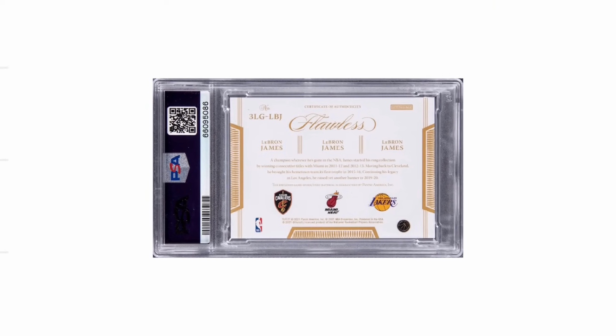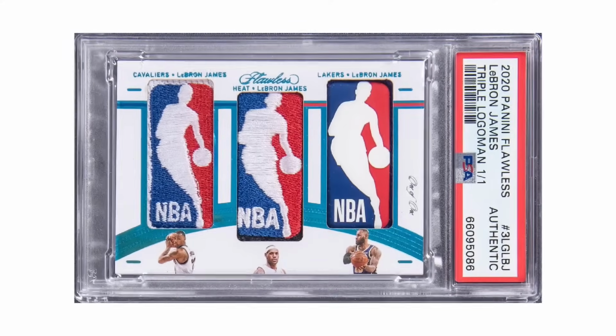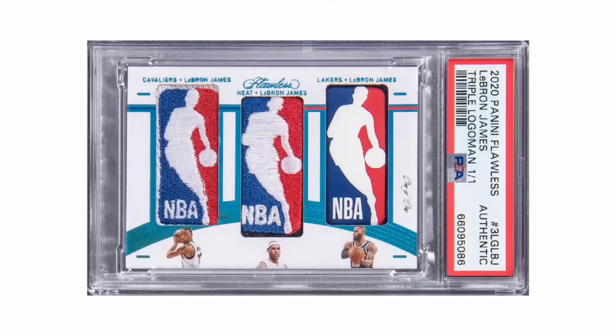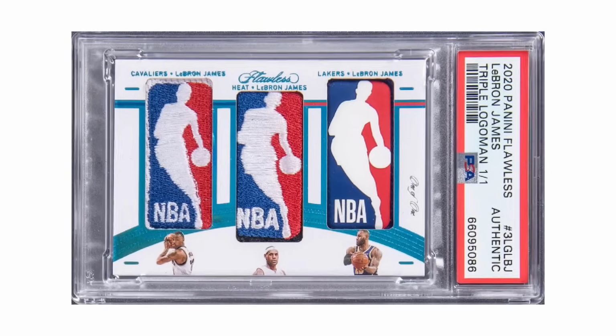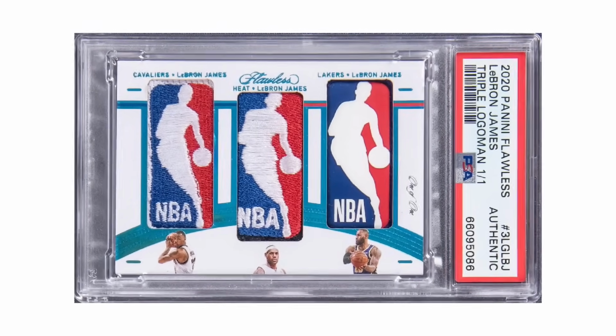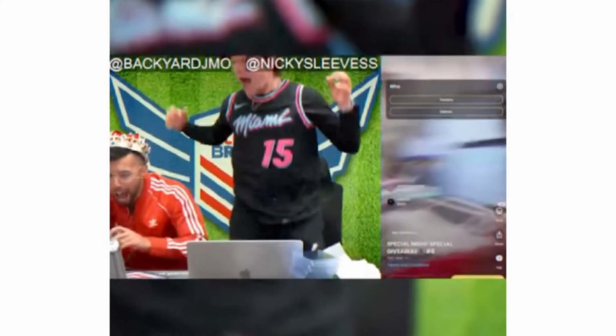In 2020, Panini came up with the idea for what ended up being the single most sought after and single most talked about trading card they'd ever produce. Everyone in the world was looking for the LeBron James Triple Logo Man. It features a game-used Logo Man patch from the Cavs, the Heat, and the Lakers. It's a modern grail and a true showcase piece. The hype for this card was insane. Everyone was breaking boxes looking for it. Even Drake got involved. On May 6, 2022, it was finally discovered in a live break by 3 lucky owners.